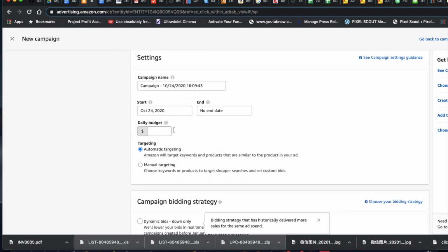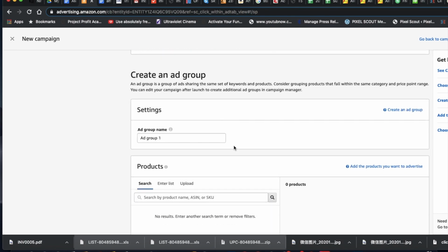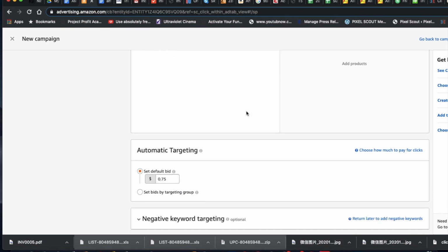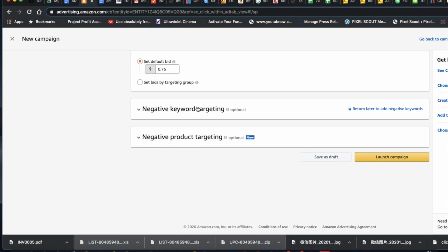This is where you set your daily budget. See dynamic bids up and down. Your ad groups, how you name your product, and then your automatic targeting. Negative keyword targeting after that, and then negative product targeting, which is new. I've never heard of that. We actually didn't go over that.